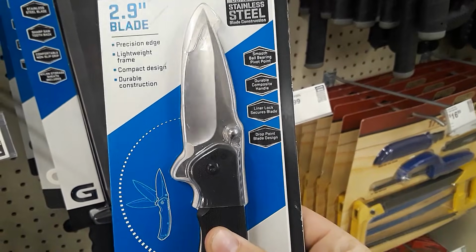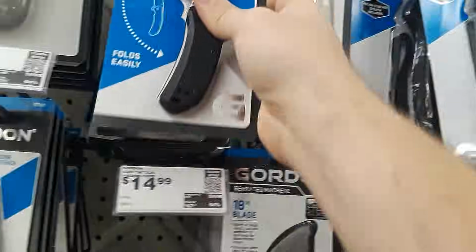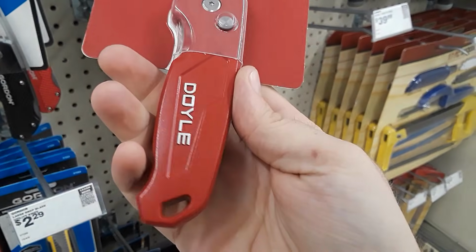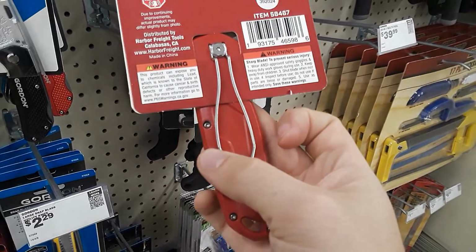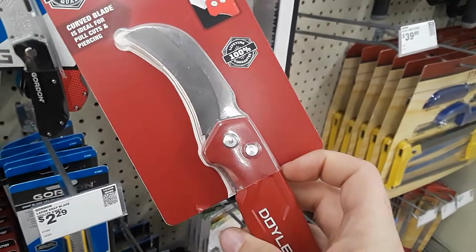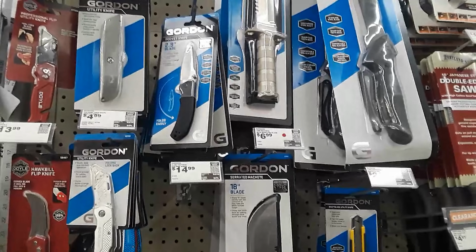Let's see. Yeah, not much good stuff. I actually had one of these on the channel a few years ago, and the lock failed, and I damn near cut my finger off with this thing, so yeah, that's not fun. Oh wow, those are full metal handles. And that is a wild wire clip, holy crap. Interesting. Yeah, nothing real exciting.